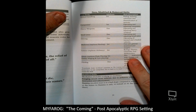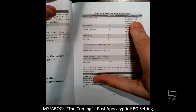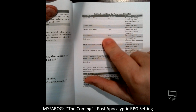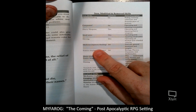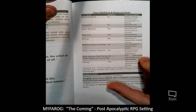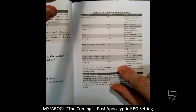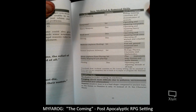So new, modified, and removed skills. Animal handling will now translate to riding, training, veterinary, domestication of animals. Computers is an add. Heavy weapons is now added. Small arms is now added. Driving, obviously, is added. Medicine replaces healing, and medicine includes first aid, general treatment, and surgeries. Science replaces alchemy, and it's all of the basic sciences. Music replaces flute playing, poetry, singing, and lyre playing. So music just in general allows for that particular skill to be used for a variety of things.